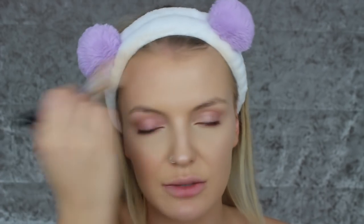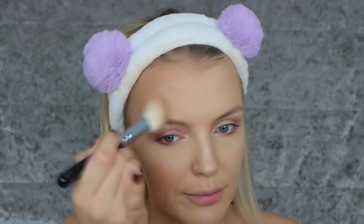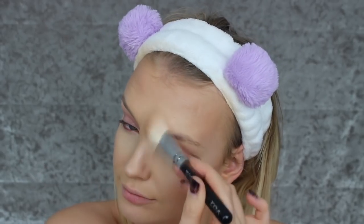This is a really, really nice buildable formula. I hate it when bronzers are really, really pigmented because they just go muddy. Layering products is the best thing you can do. That just blended so, so beautifully. Got to bronze that nose as well.